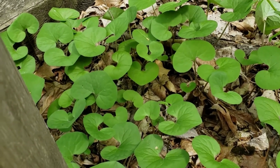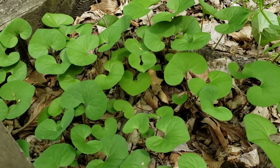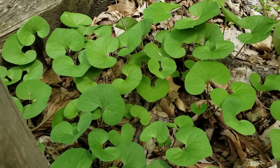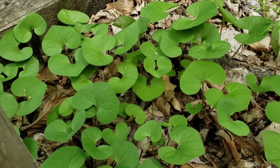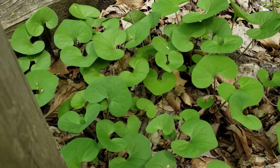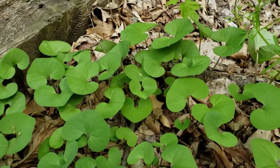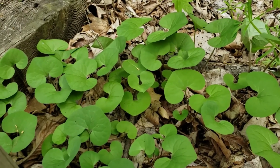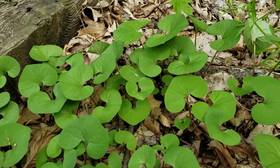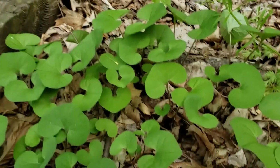This is also a plant with a medicinal tuber or a medicinal root. Unfortunately, you should not eat it. It is a carcinogen and has been linked to several forms of cancer. It was used medicinally by indigenous people, again, for hundreds and thousands of years. But don't use it now. It is very, very dangerous and very, very poisonous.